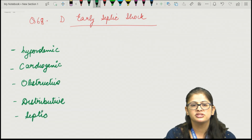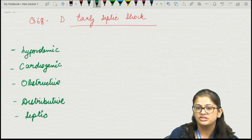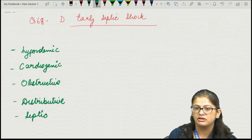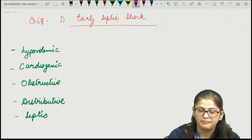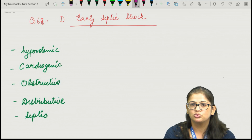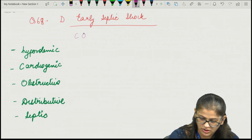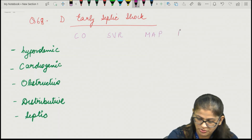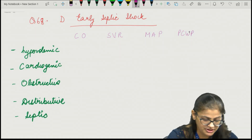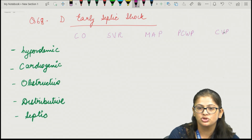Now many books also discuss distributive and septic shock together because they say septic shock is also a part of, or just behaves similar to distributive shock, but there are a few differences. So we will be discussing them a little differently. The important parameters which help you to differentiate between these different types of shock are cardiac output, the systemic vascular resistance, the mean arterial pressure, the pulmonary capillary wedge pressure, and the central venous pressure. These are the parameters that are given to you in this question.